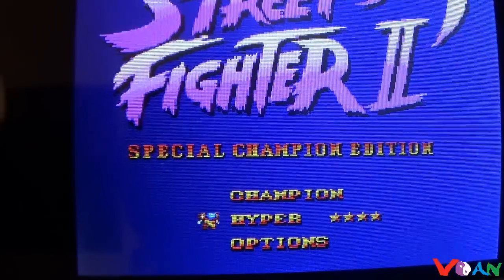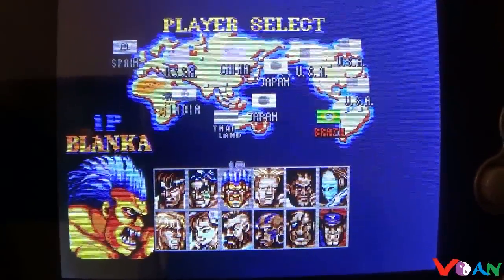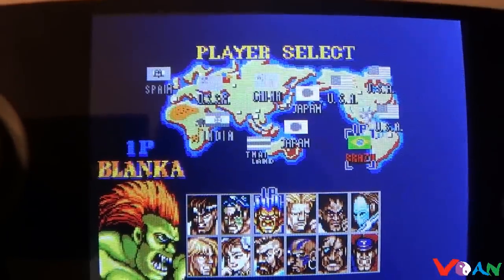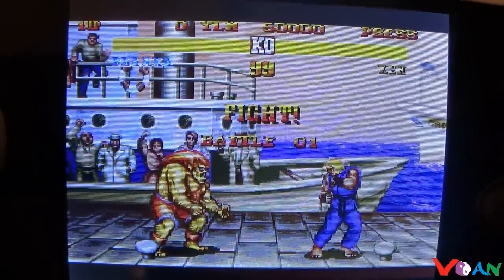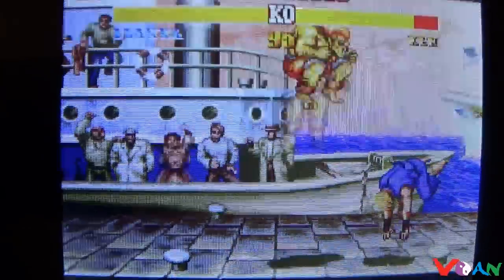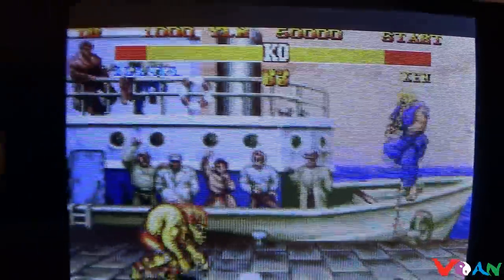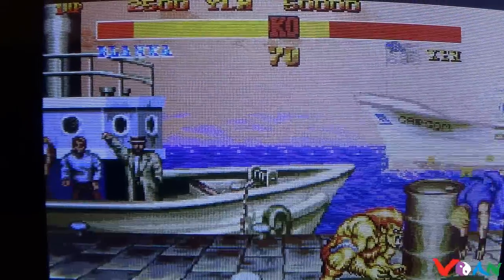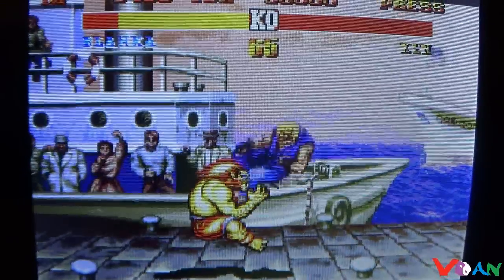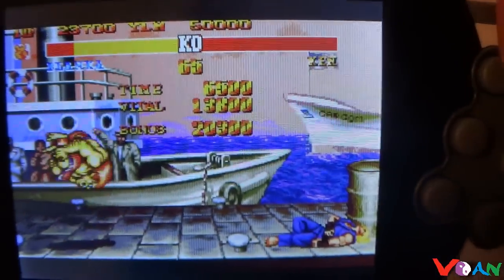There it goes. Street Fighter 2 Special Champion. Everything is good already, so you can just start. I'll choose Blanka this time. Blanka is my other favorite, so let's see if his moves work. And the music is still terrible. At least the gameplay works okay. It doesn't have all those flickerings and glitching like Samurai Showdown does. There he goes. That's good. That's pure Street Fighter 2 gameplay right there.